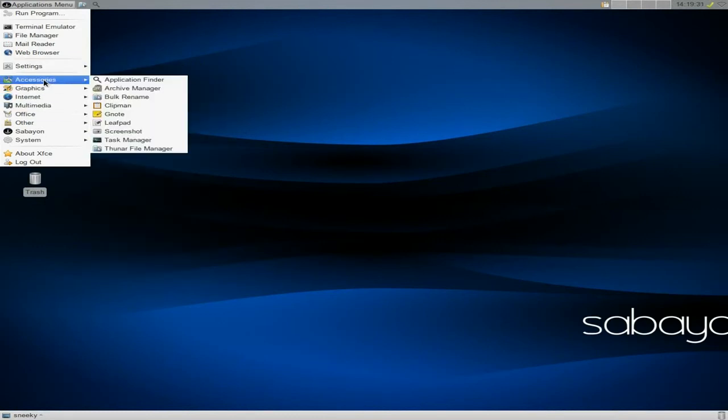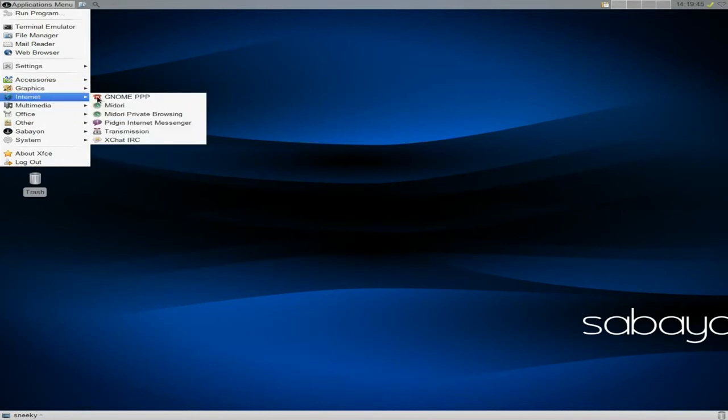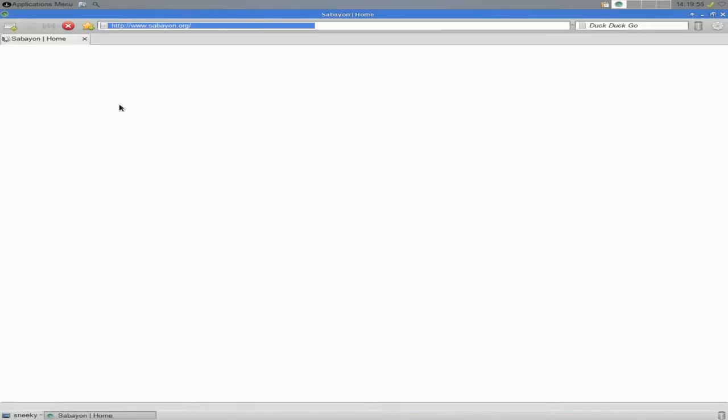Under accessories, usual, but you just get GNOME as well as LeafPad. Under graphics, you get Fih, whatever that is, so it might be a missing icon since I've just updated it, I don't know. Gimp and Ristretto are standard, also Shotwell for your photographs. Under internet, you get GNOME PPP for your dial-up stuff, if you've still got dial-up. If you have, I really do feel sorry for you. Midori is your browser of choice here, so I'm going to open it up. You also get Pidgin and Transmission down there as well.